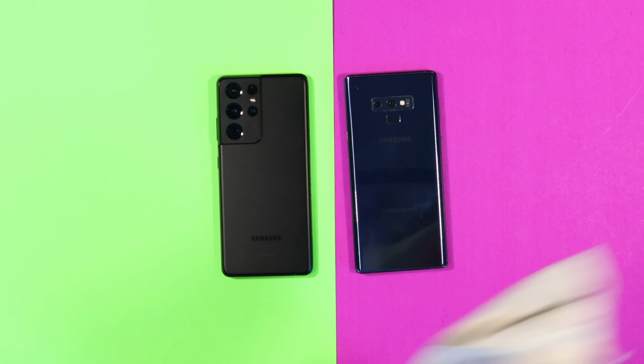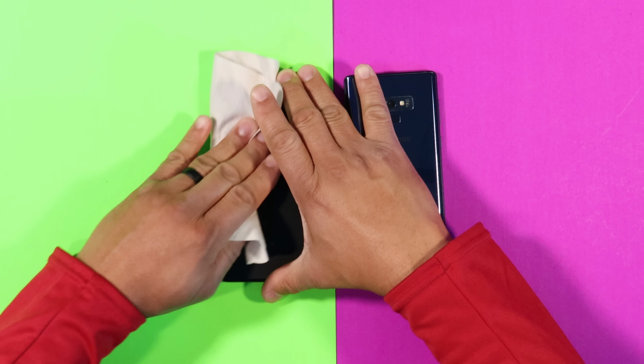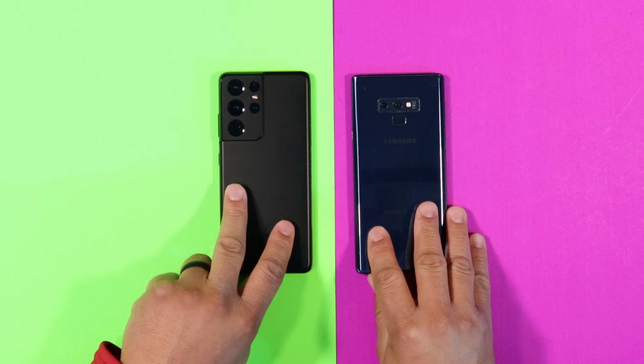All right, so before I start all my camera reviews, I wipe the camera lens because there's no excuses. And also, I do two dedicated videos, one daytime, one nighttime. But this one right here is all about the daytime. I will do a nighttime video with both of these devices to see how they look at night. So sit back and relax and get your popcorn ready. Let's have some fun with the Galaxy Note 9 and the Galaxy S21 Ultra. Let's go.